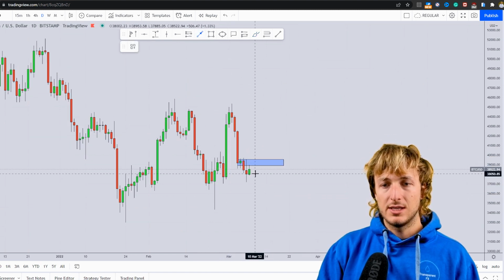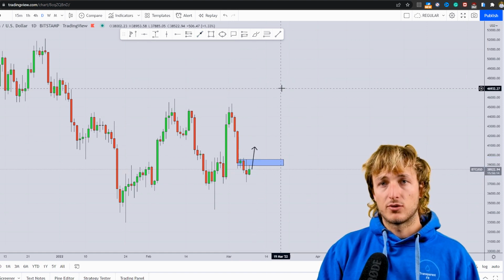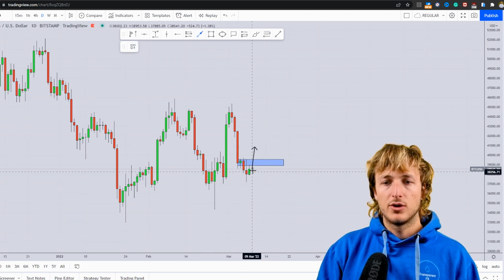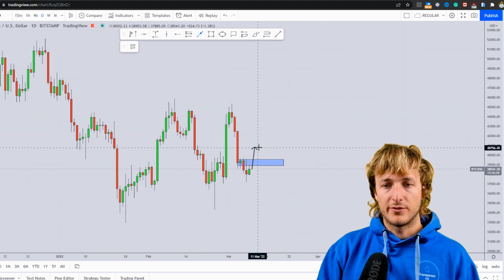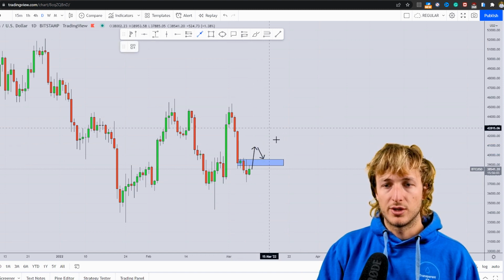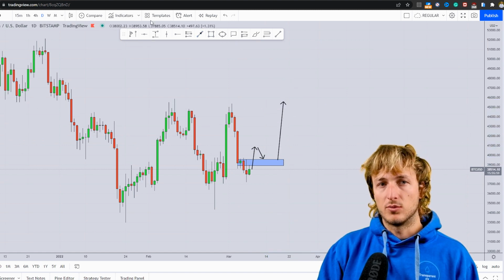Therefore, what we need to see is a break back above this resistance in order to be looking for a potential longing opportunity. So here on Bitcoin, only if we see a break back above this daily resistance, at that point, that previous resistance would be turned support here. And only at that point, we could be looking for a potential longing opportunity.